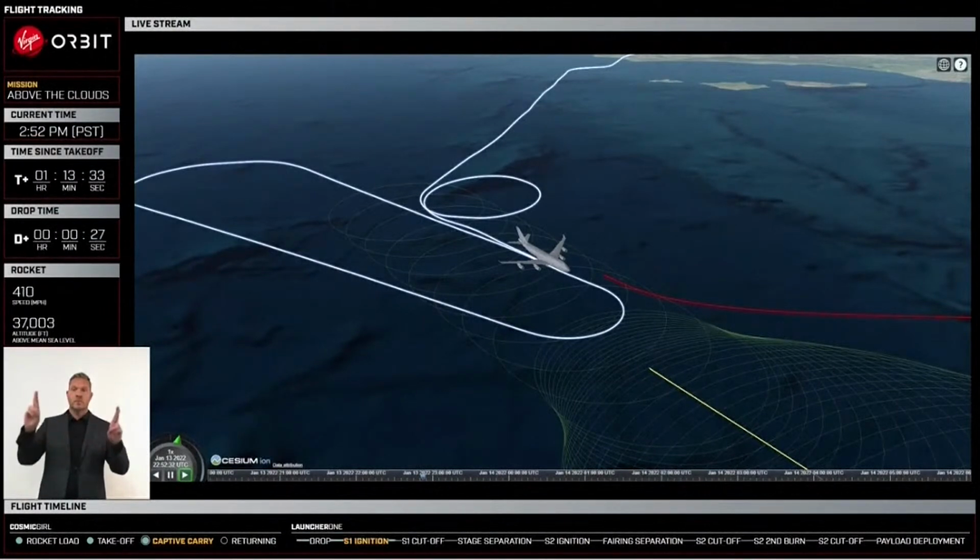Now, unfortunately, we're not going to have the rocket cam for the drop, but we should be able to acquire that telemetry right afterwards and begin seeing Launcher 1 on her way. Looks like we made it above the clouds and onward to orbit. Base copies, we're above the clouds. It's a beauty up here. Max Alpha flight complete.